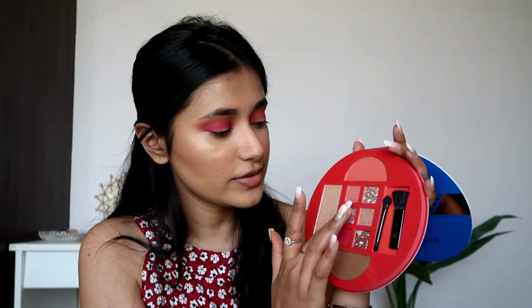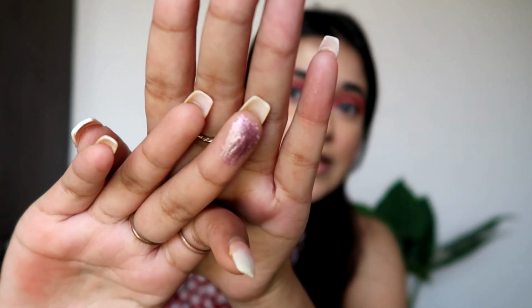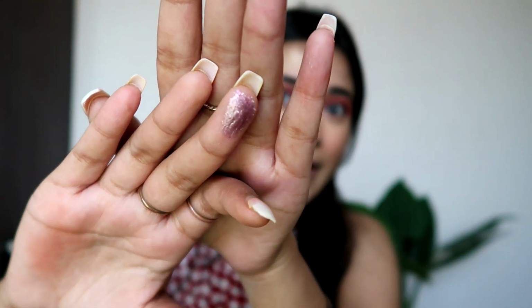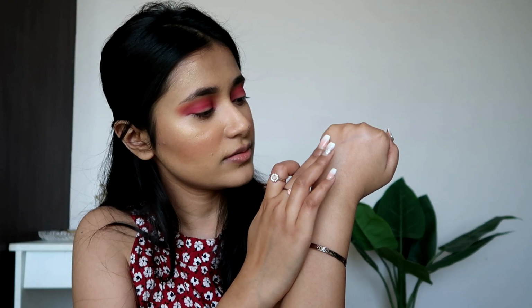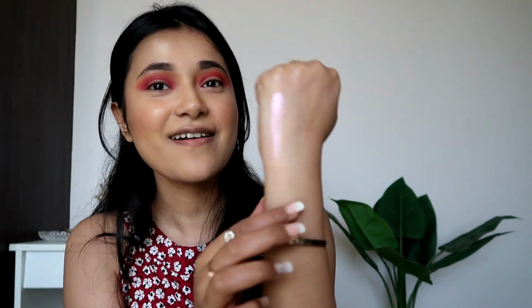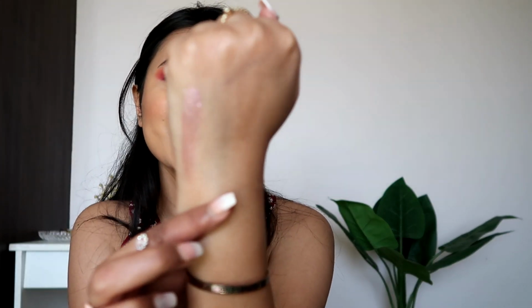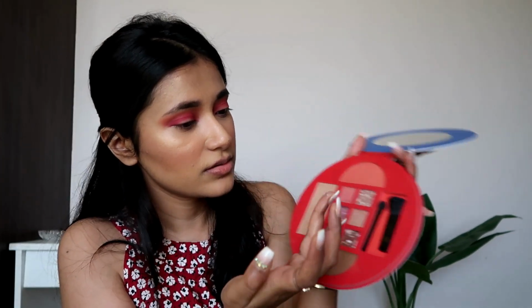Okay, listen, here's the thing. I have no patience. I'm just gonna swatch these and see how these look like. Okay, let's do that. Oh my god, these are freaking gorgeous. I don't know how to show you guys, but basically, can you see that foil thingy? Wow, let's watch it. This is so gorgeous. Let's watch this. Oh my god.